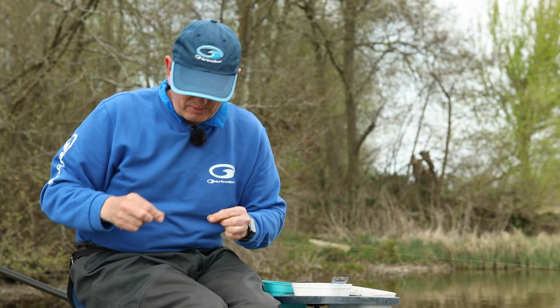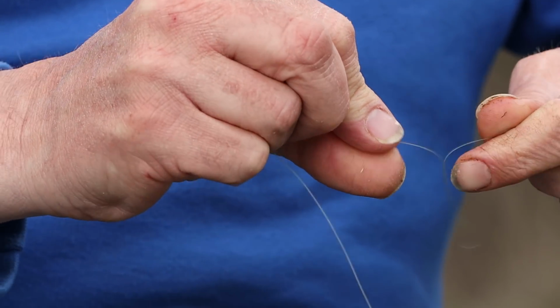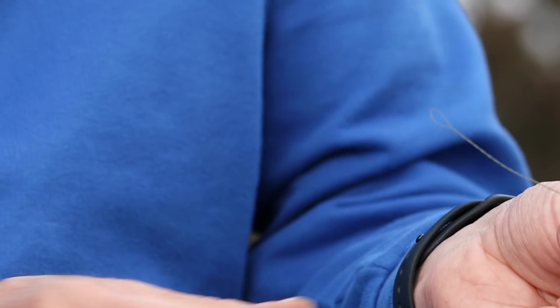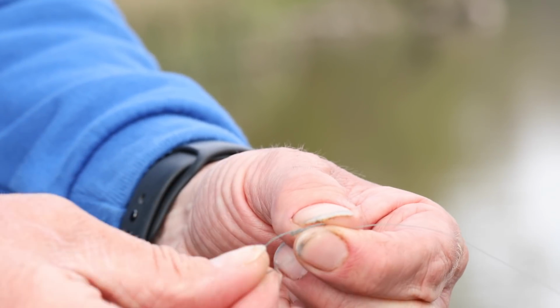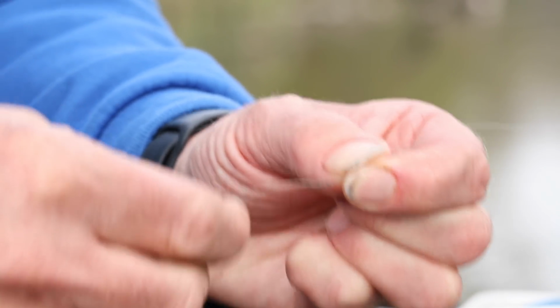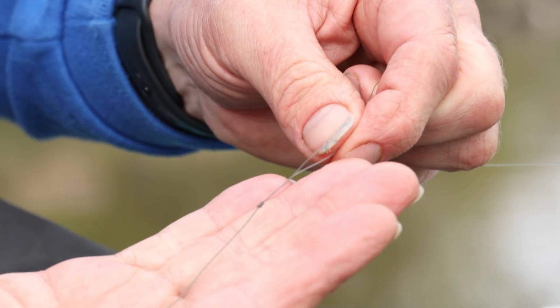Well, what I want to do now is create a twisted boom, and this is the way I do it. I just twist the line, make a bit of a boom like that. Once that's made, you can see that's nice and straight, stiffens everything up, and I put at the base of that a double overhand knot. And what I'll do is pull that tight, and that's stage 1 of the twisted loop process complete.